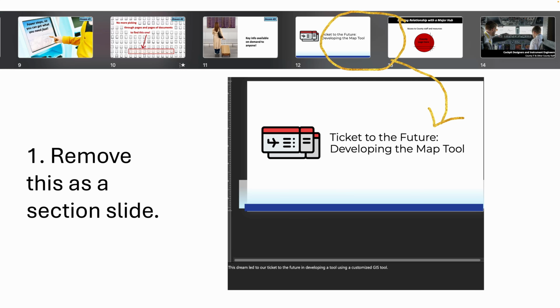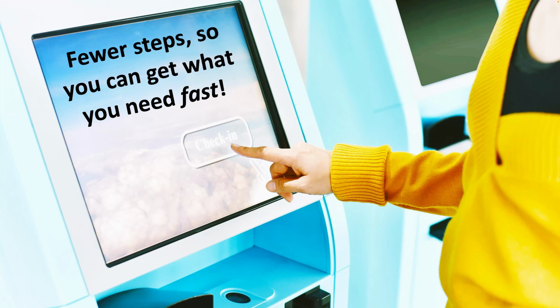So what I did was remove this as a section slide and instead make it more of a summary of these previous slides. We're presenting things separately: dream 1 is separate, dream 2 is separate, dream 3 is separate. Where's our summary of these, something to visually connect the three? That's pretty much what I did.